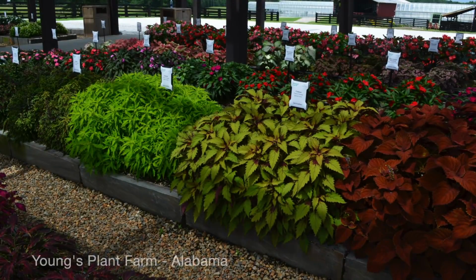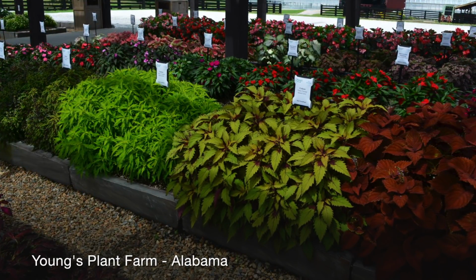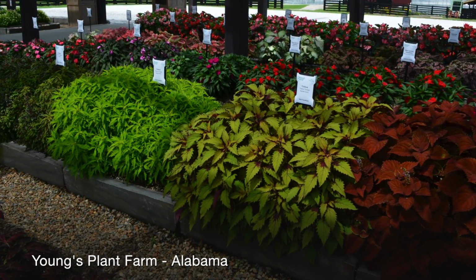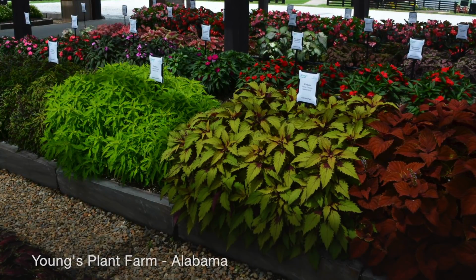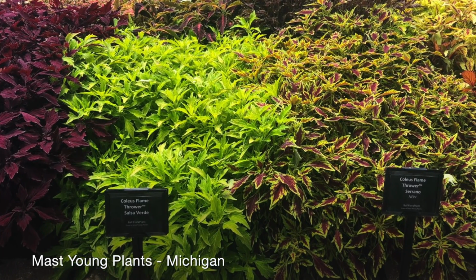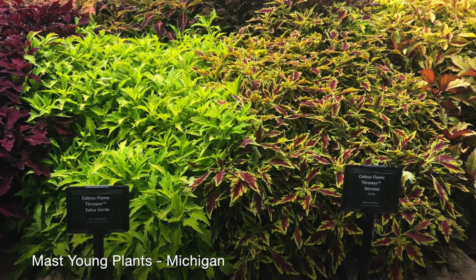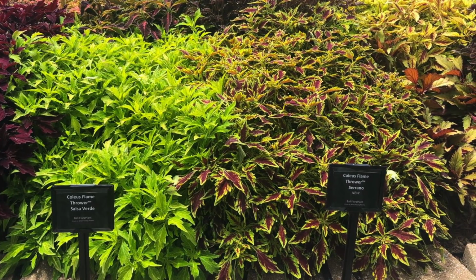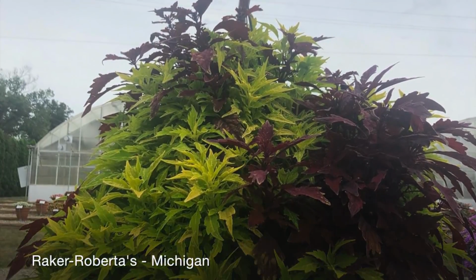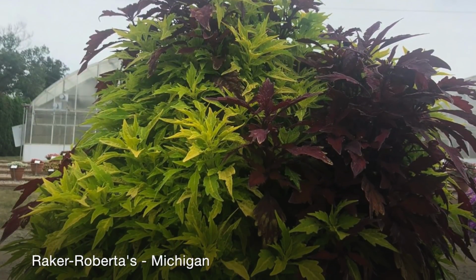Here's what they look like at Young's in Alabama, week 26. Same FlameThrowers, still looking fantastic. And then to switch up the regionality of the trials a little bit, now we're looking at Mast Young Plants, week 31, and what the FlameThrowers look like there. Great performance in their garden. And finally, a quick snap of the Raker trial of what FlameThrower looked like there, week 31 also.